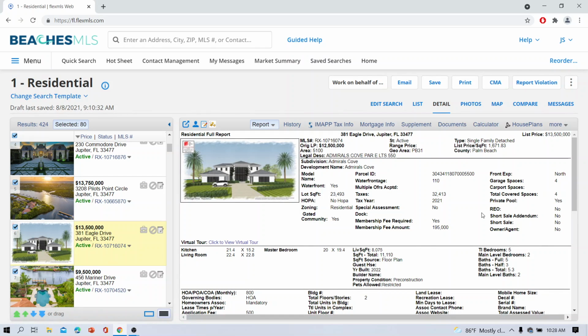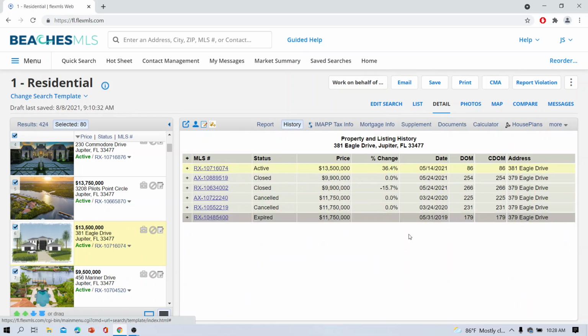Looks like, oh, it's in Admiral's Cove. Let's look at the property history. So they tried to sell it for 11 million in 2019 through 2020. Then they dropped it to 9 million in May. Oh no, it sold at 9,900,000 in May of 2021, and they listed it again right away after they bought it for 13,500,000. So they want to make a $3 million profit in 1 month, it looks like. Interesting, right?